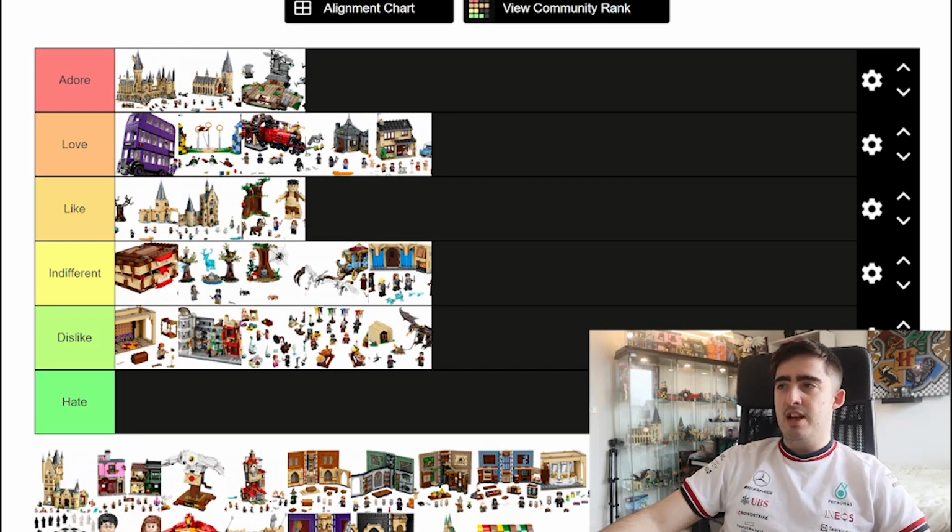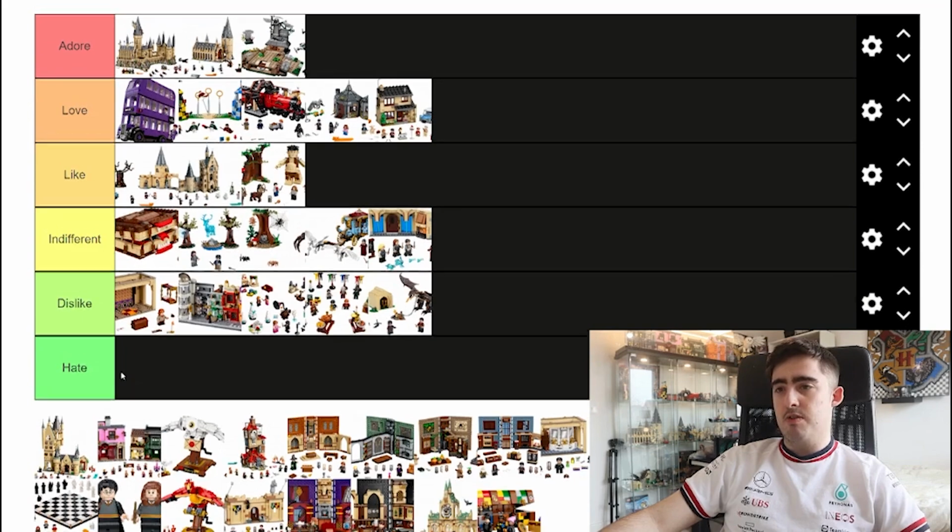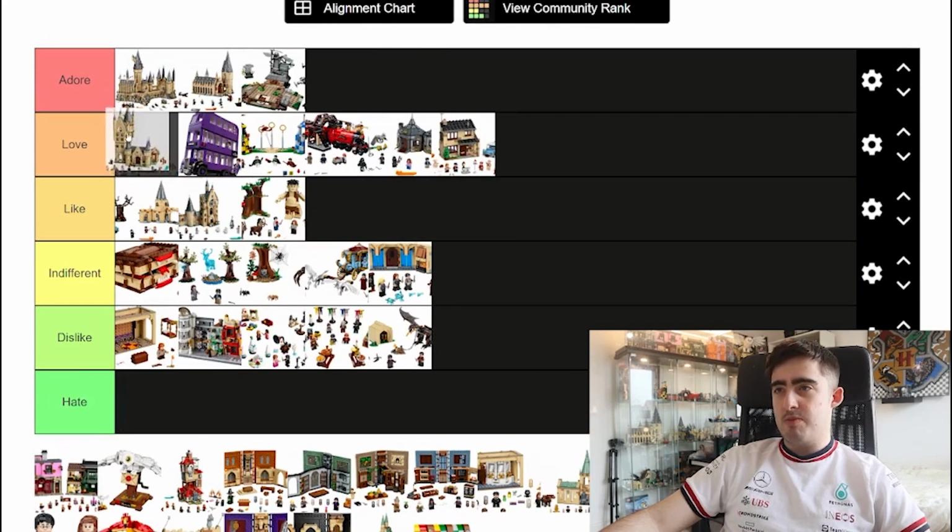But when I built it, I had such a good time because this set has so many hidden features and Easter eggs. You can actually move the side panel open on the side of the house to reveal and get access to the cupboard under the stairs. This is a great set for Privet Drive, yeah. It's going to go in love. And so is the Astronomy Tower, probably at the top of love.